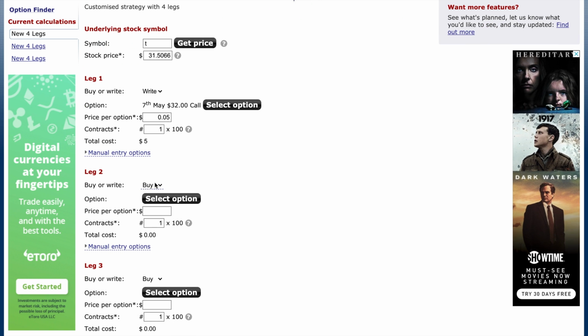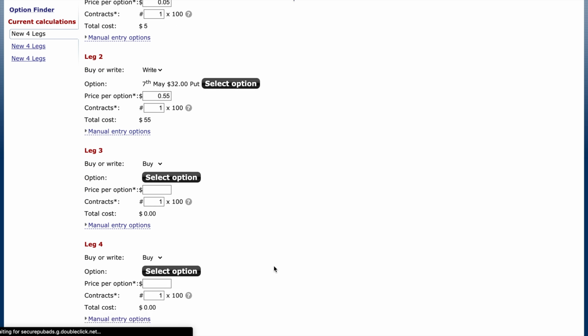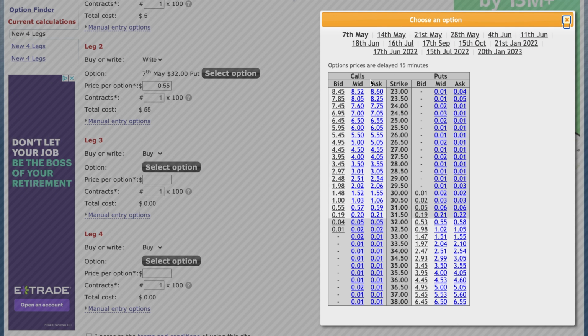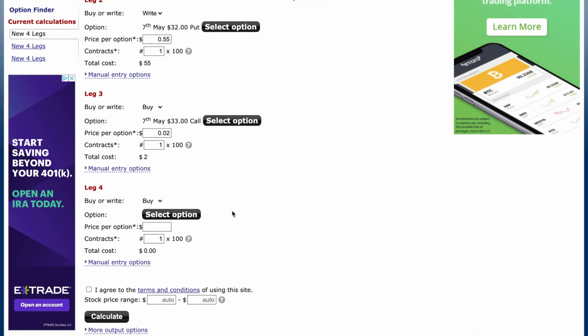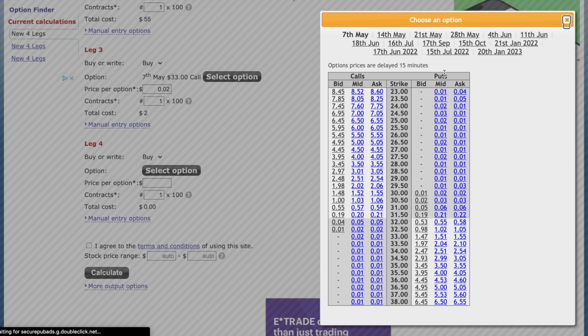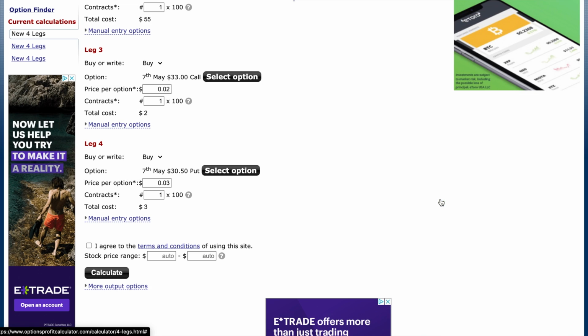Leg 2 is to sell a put, so we're going to write a put. Go to the right side, down to the $32 strike price, and select the mid again. Then leg 3, we're going to buy a call. On the left side here, where I do not think it is going to go above, so nothing above this, we selected the $33 strike. Select the mid again, come back down. Now we are going to be buying a put for the last leg. On the right side, this is where we do not believe it is going to close under, and we selected the 30.5 strike price, in the mid again.